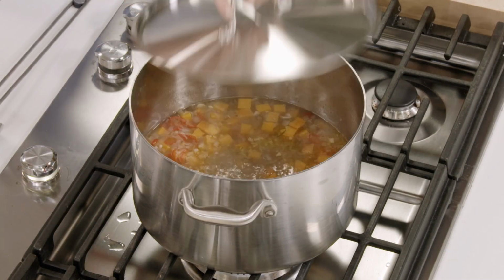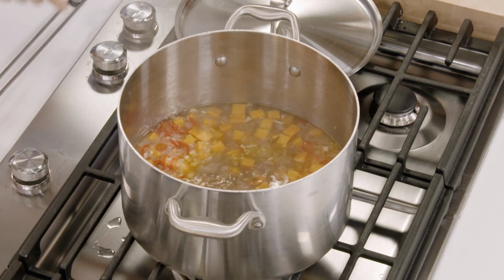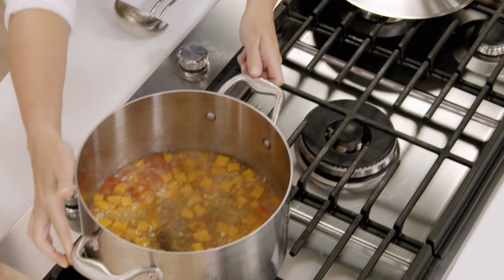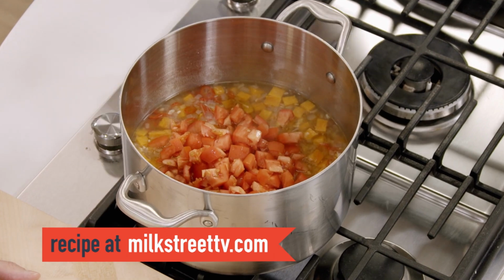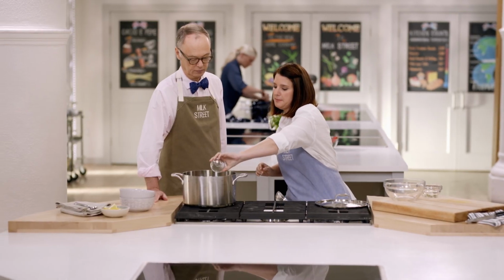So Chris, those potatoes are nice and tender. I'm just gonna turn the heat off, and I'm actually gonna move it off the heat, because the rest of the ingredients we're gonna add, we wanna do off heat. So I have a pound of plum tomatoes that are just coarsely chopped. And we're adding these ingredients off the heat because we wanna keep their brightness. And this is a cup of chopped parsley and 2 tablespoons of lemon juice.